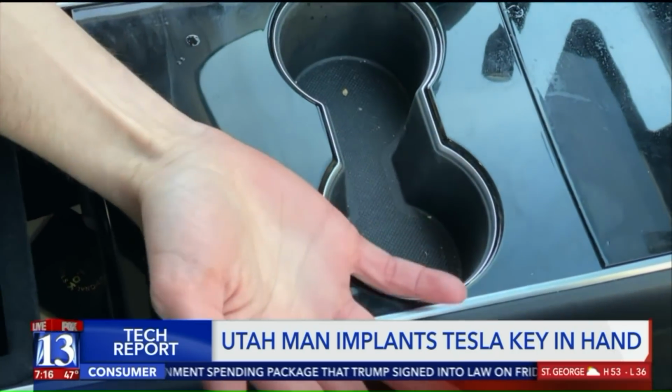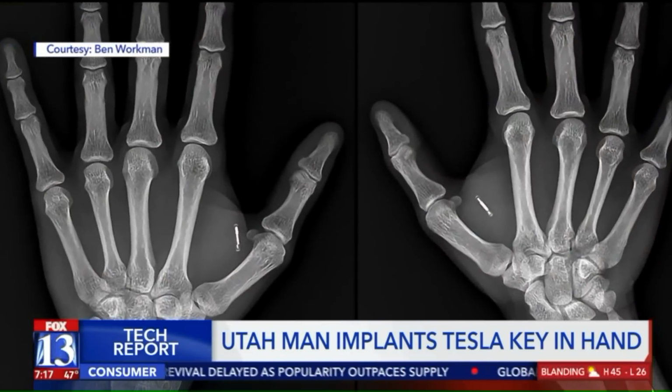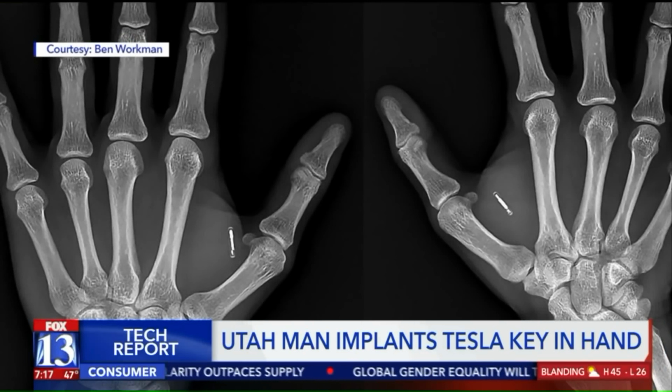You may be wondering what inspired someone to do something like this. For Workman, it's pretty simple. In all reality, it was experimentation and curiosity. The process to get the chips into Workman's hands wasn't as simple as his motivation, though.